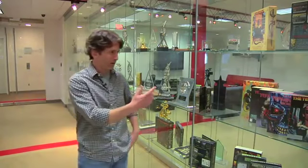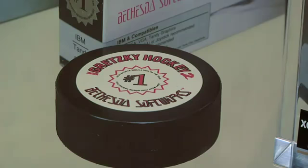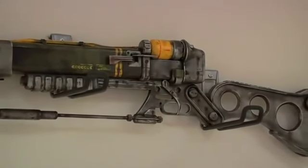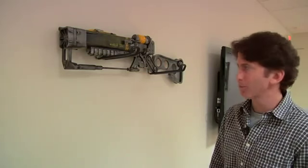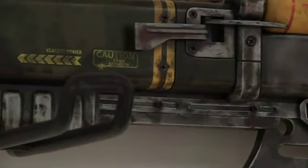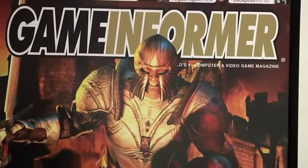This is kind of fun for the whole team, even newer people to come in and see these old boxes as far as the stuff we did, 20 plus years ago. This is cool. This is a prop this guy made. He was on the internet, and he made one and posted it, and we contacted him and said, you got to make one of those for us. So this is the laser rifle from Fallout 3, and it's absolutely perfect.